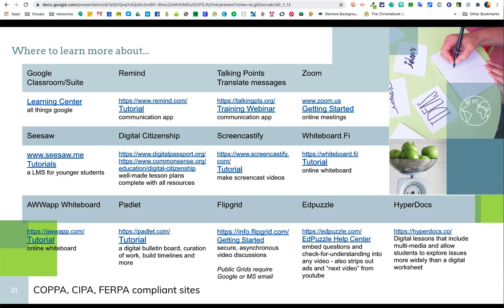And then across the bottom, Padlet, Flipgrid, Edpuzzle, and HyperDocs. Padlet is like a digital bulletin board. It allows for curation of work. Students can have their own account and build timelines and include video and photos and text.